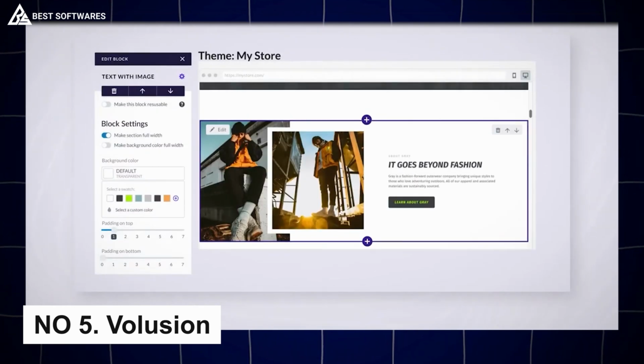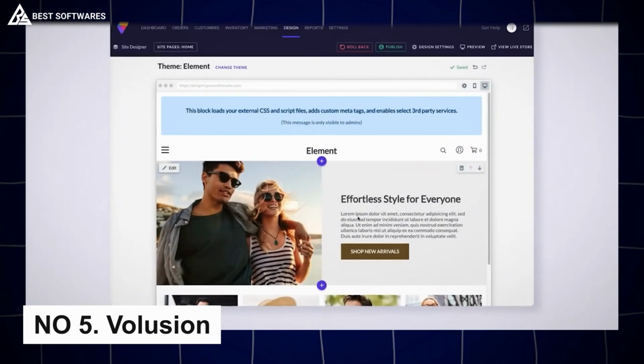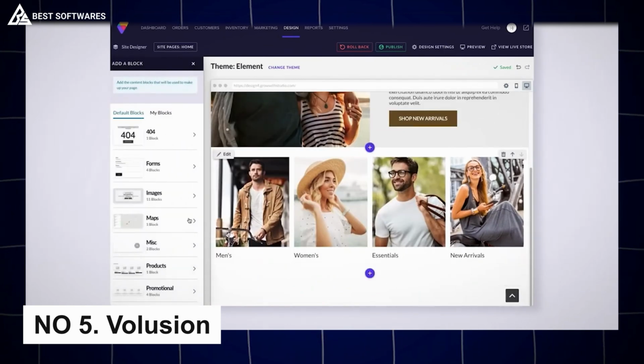Its customizable themes and easy product uploads make store creation effortless, while the built-in SEO tools ensure you are seen by the right audience. A fantastic option for analytical beginners aiming to optimize sales.